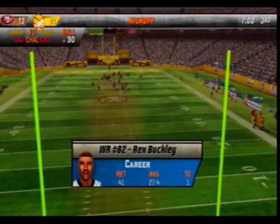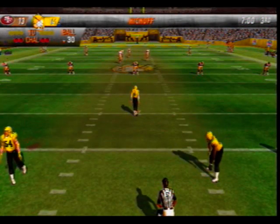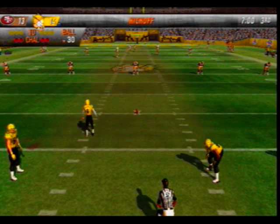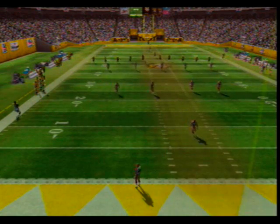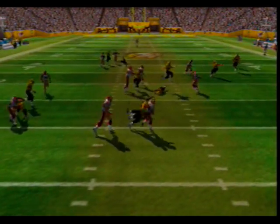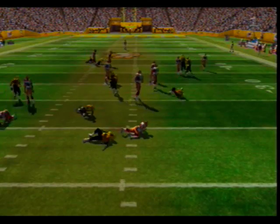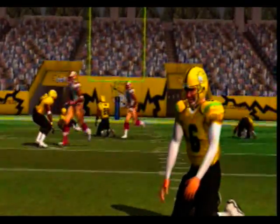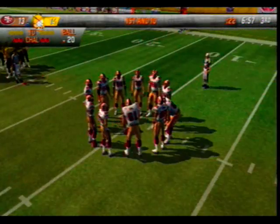Buckley, he's back for the kickoff as we take a quick glance at his return numbers. Number 6 will be kicking off. Booming kick downfield. This one is handled by Buckley. The defender goes down. It's still pretty early, but it's been an even game so far. We'll have to see who can take control on this drive.